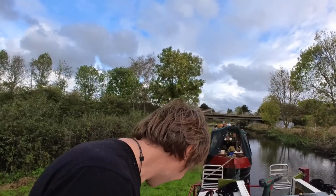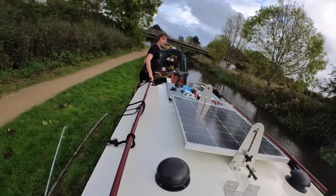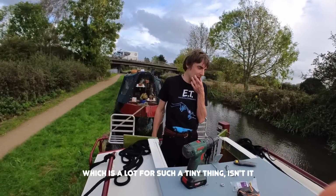We've nearly got power. Look how diddy they are. And they're quite a lot of power, aren't they? So what are they, 120 watts each? Yeah, which is a lot for such a tiny thing, isn't it?